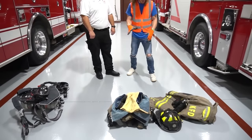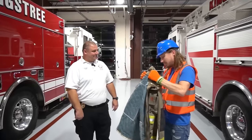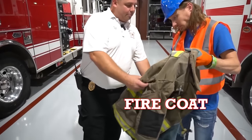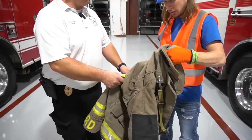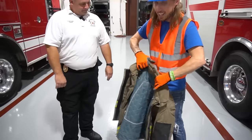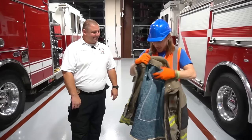We've got all this really cool gear out here. So let's see, what is this right here? I think I might know what this is, but what is this? This is our coat that we wear with our bunker gear, or our turnout gear, as it's called. It helps to protect us from the water, the steam, and the fire of a house fire. This is what I wore earlier in that fire we did. That's right. Pretty heavy, but yeah, it's safety, right?